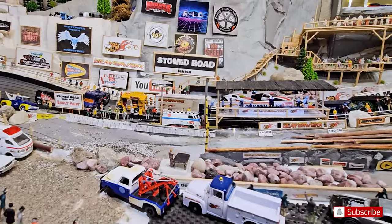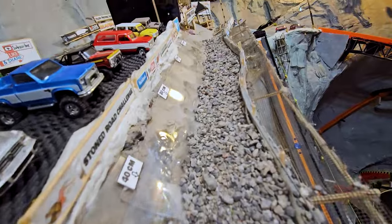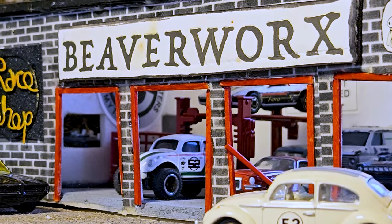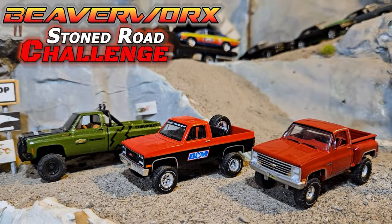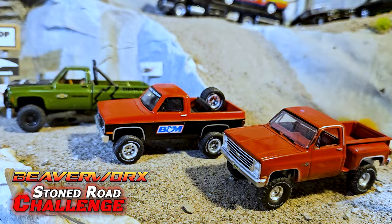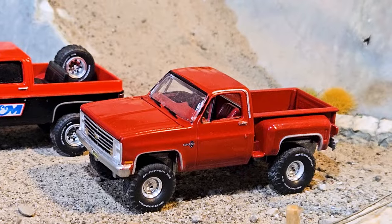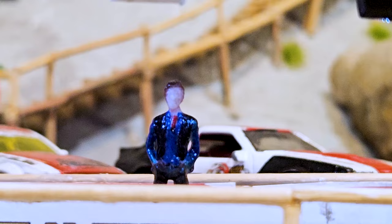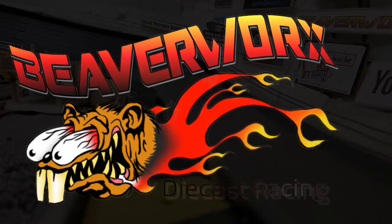We are mid-facility at the bottom of our heavy off-road track, getting ready to bring you some real pretty trucks today. It's Beaverworx Diecast Racing and the Igloo Proving Grounds Stone Road Challenge, folks, and we've got Jimmy trucks this time, an M2, a Greenlight, and an Autoworld all going head-to-head-to-head to see who can make it down with the fastest time, all coming up on Beaverworx Diecast Racing.